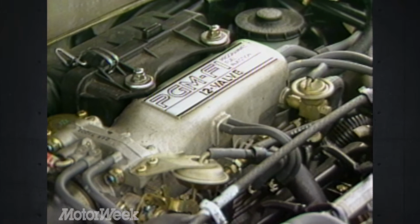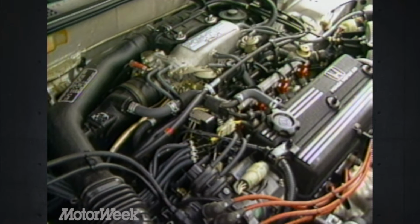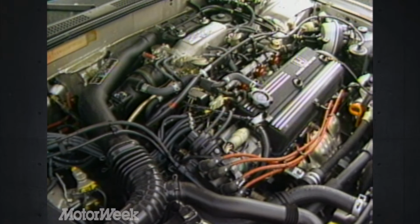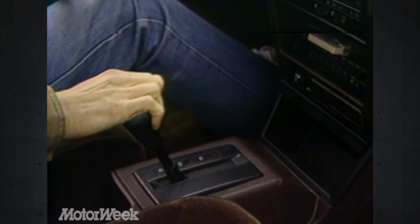The Accord's transverse engine is an enlarged version of last year's motor, and it uses a special hydraulic motor mount to help damp out vibration. It works well. Transaxles include a precise shifting 5-speed and our car's smooth 4-speed automatic with lock-up torque converter.